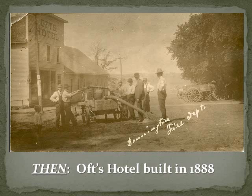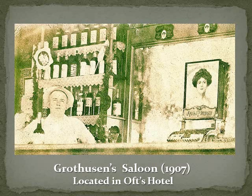However, we believe the photograph was taken prior to 1898. So let's take a look inside the hotel. This is Otto Grossen, who operated the saloon after 1899 and until the building burned in 1913. This building housed the saloon, hotel, restaurant, and opera house.